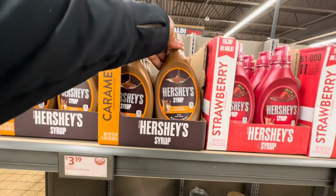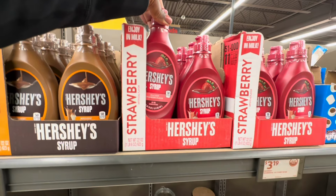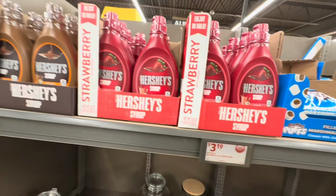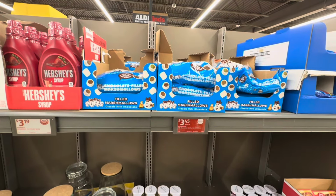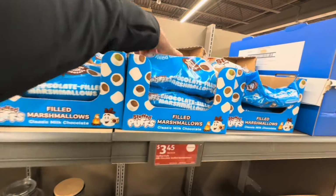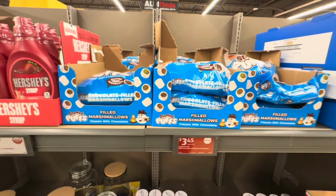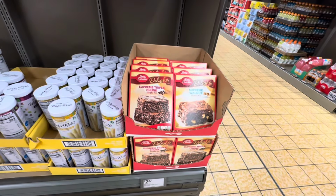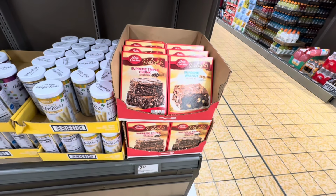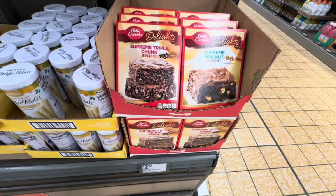So they have it in this caramel flavor, strawberry, well, delicious strawberry flavor. Yeah, only $3.19. And they also have the milk chocolate stuffed marshmallows for $3.45. Ooh, that is dangerous. Okay. Betty Crocker's Supreme Triple Chunk and Supreme Walnut Brownie Mix for $2.27.